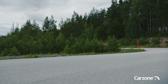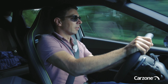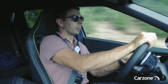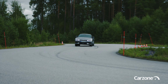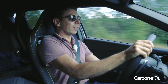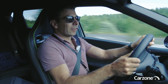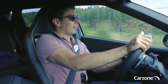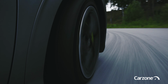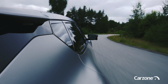I'm pushing it here. I can feel a little bit of movement underneath me, but all the while, it's very reassuring. Nothing too manic. Coming down into a tight section here. Back is ever so slightly stepping out, but all the while I'm getting a lot of feedback. One little criticism is probably the steering feel. It doesn't give you that much feel on the tighter turns, but that said, it is good enough for day-to-day driving, and that's what most people will be doing in this car. The opportunity to take it out on a track like this will be rare and few and far between, but when you do take it out on the track, this car is more than capable.